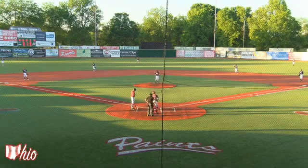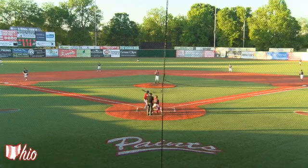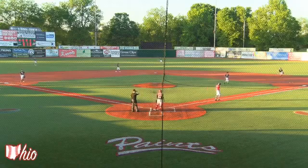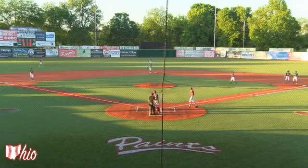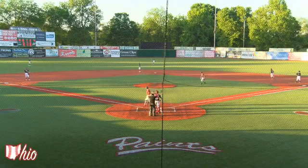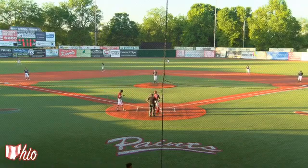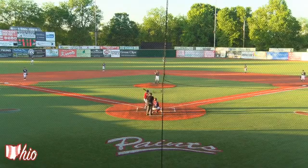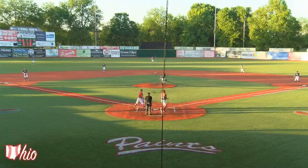Brings up number 6, Nick Dolce. His first offering. Foul ball. Dylan almost snags that one out of the air, slides for it in foul territory. Gets a little encouragement from Brady there, who's now playing second. Number 6, Nick Dolce digs in. Second pitch to him, a little low, 1-1.